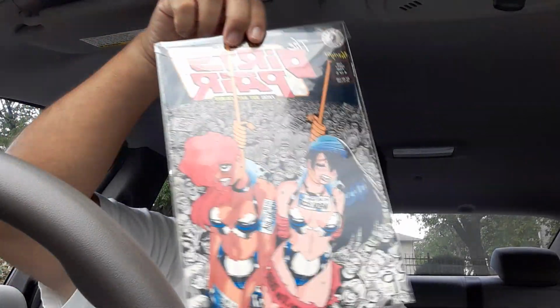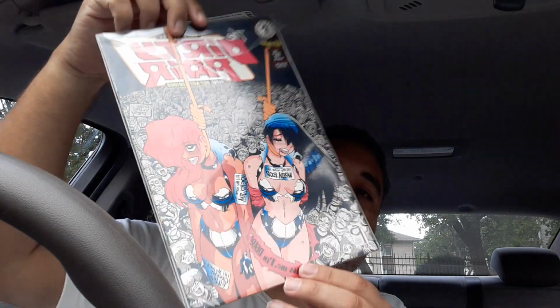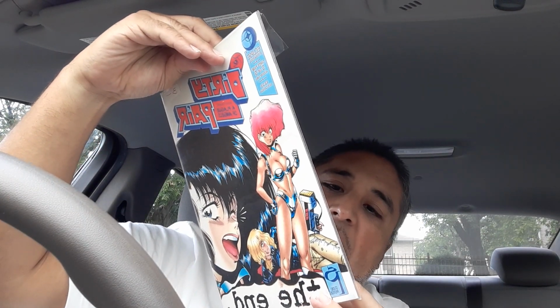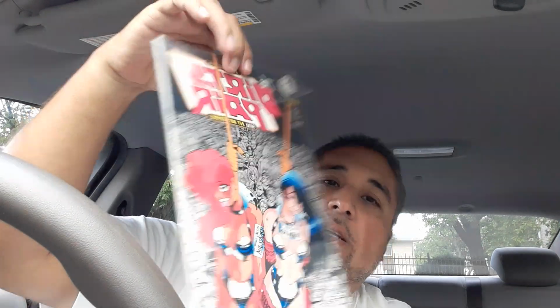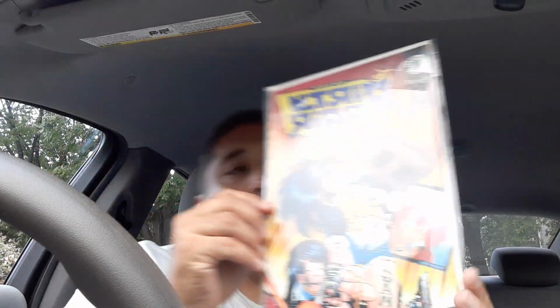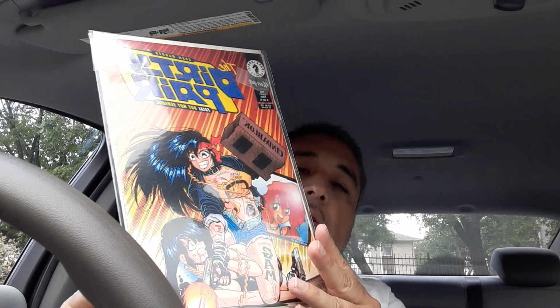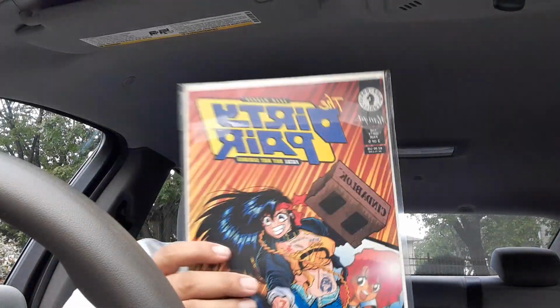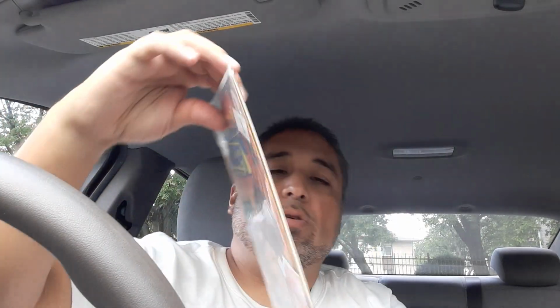All right, then issue #4 is right here, and where they're hanging and stuff, this could be considered also a bondage. No, nah. Well, yeah, because she's kind of tied up right there. But then again, I don't know. But yeah, this cover is something else. So yeah, that's issue #5. #4 of the 5-issue limited series. And then we got issue #3. Now they didn't have issue 2 and 1, but I eventually will find the whole run. So I'm gonna be patient. I'll find it.